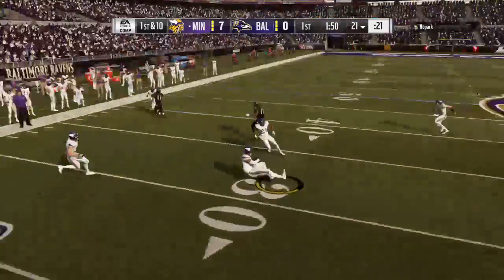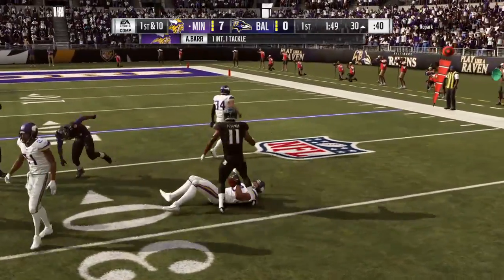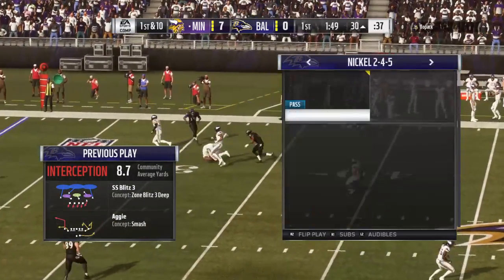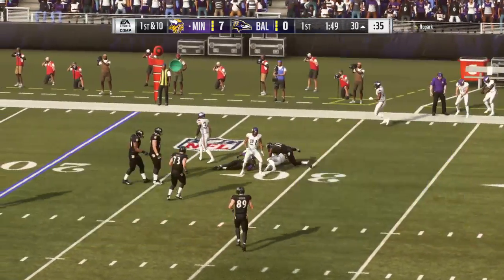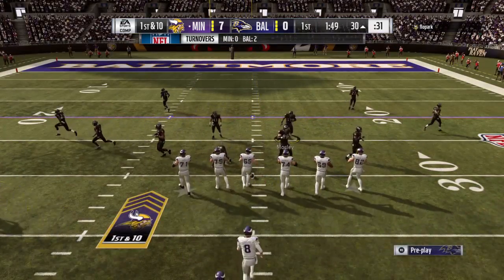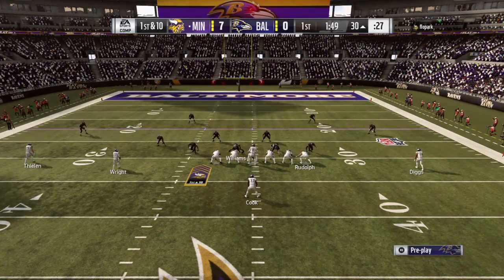Trying to shake off the interception. He'll look to throw. And his guys will take over at the 30-yard line. So that's back-to-back drives where they've thrown an interception. Ordinarily, we look at the offense and say, what's going on with your scheme? Maybe we should look at the defense and just give them a whole lot of credit. They've got them frustrated right now.